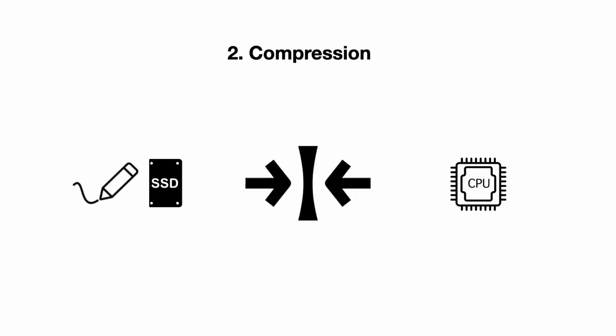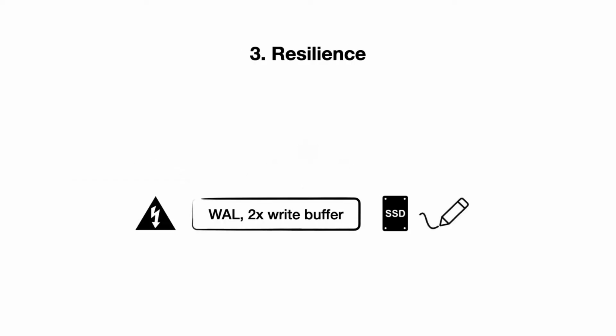Similarly, compression is becoming more painful to manage. On one hand, it reduces storage writes and space, but on the other, it can easily become a CPU bottleneck. And the last challenge is with resilience. In order to recover from power failure, a write-ahead log and double write buffering are typically used, but these techniques amplify the cost of writes.